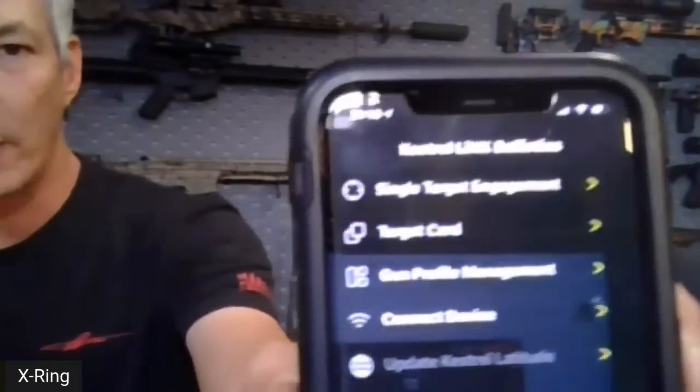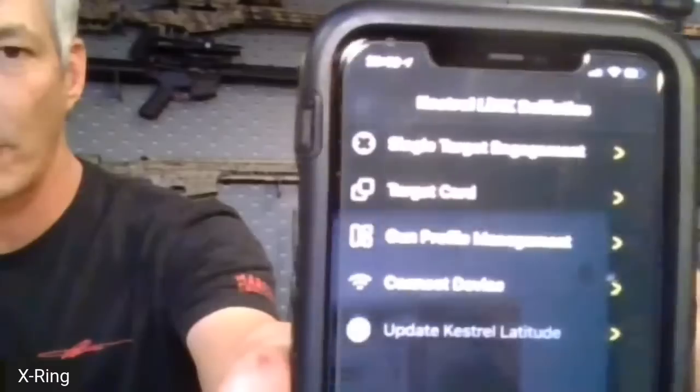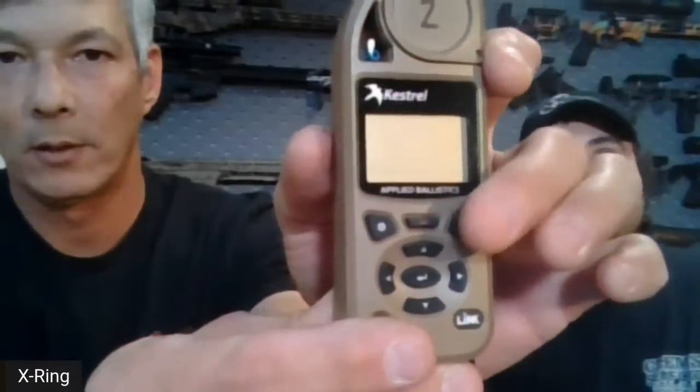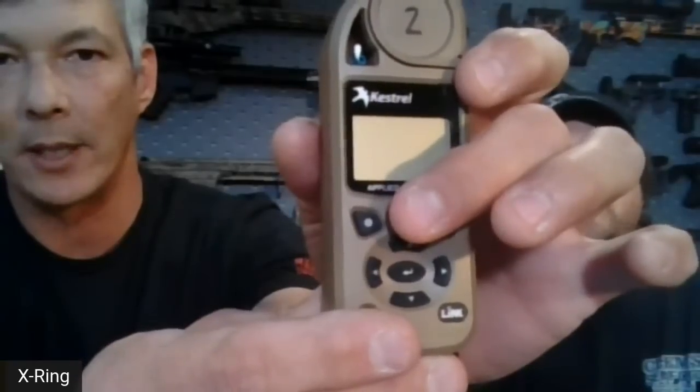So when you look onto this, you're going to see single target engagement, target card, gun profile management, connect device, the one that looks like the Wi-Fi. That's the one you want. But before you can do that, the first thing you want to do, now let's talk about the layout here. You have your illumination button here. In the center right here, this will do a couple different things. We'll get into that in just a minute.